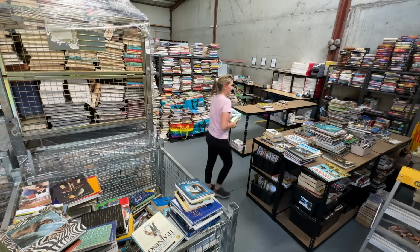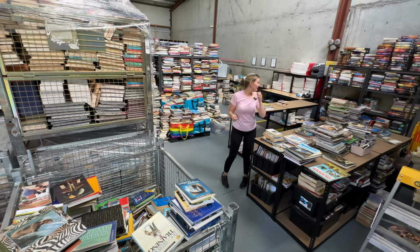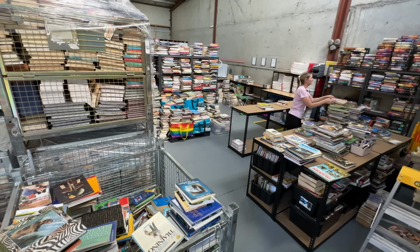The horse. Nature library. There's quite a few here on cats. The railway. Actually, that one will go individually.